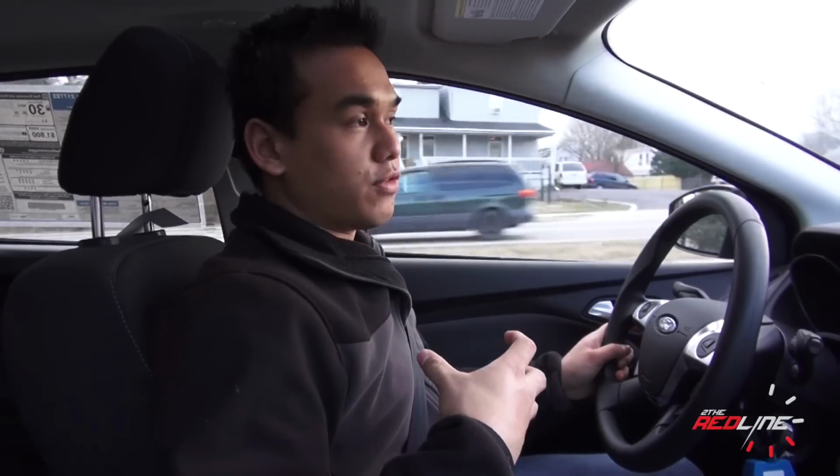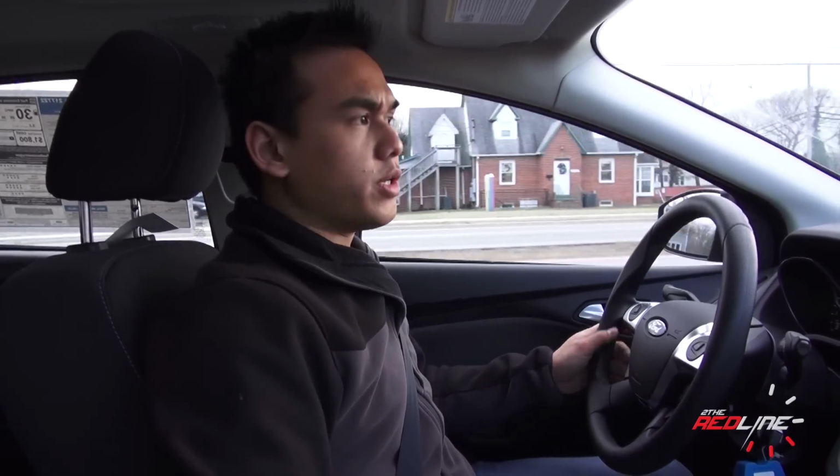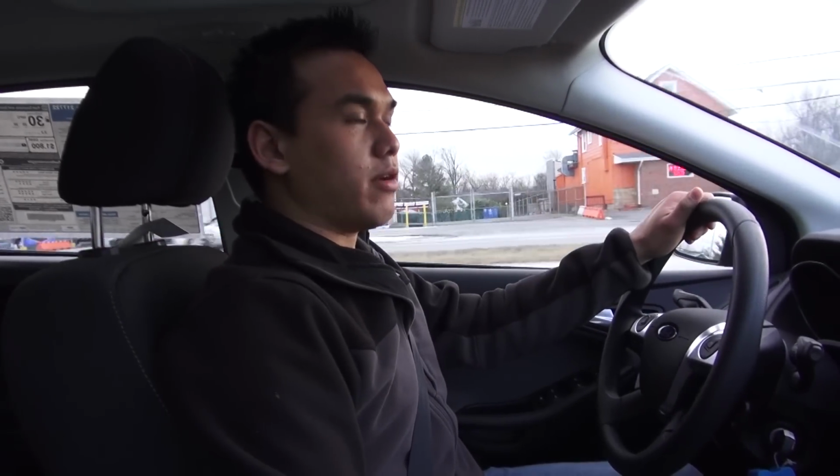The only thing it's missing for me is fog lights and satellite radio, and your only choices if you want a hatchback like this with a stick is this vehicle and the Mazda 3. I mean, for me, I just don't do sedans, but I like this hatchback design very much. So if you guys are in the market for something like this, make sure you check out Ford's Focus hatchback, especially equipped like this.